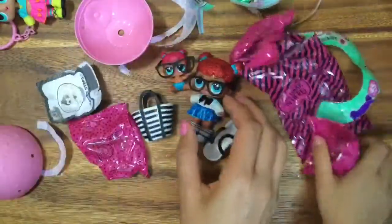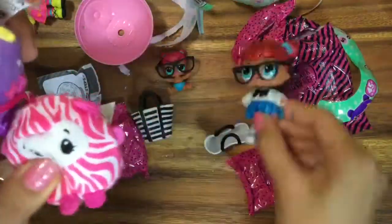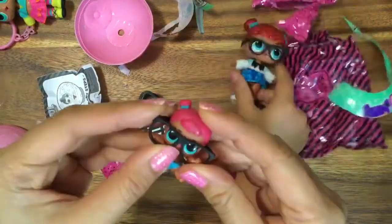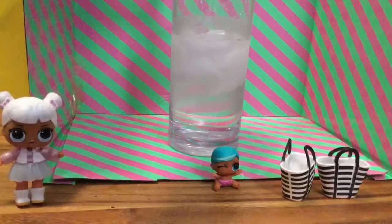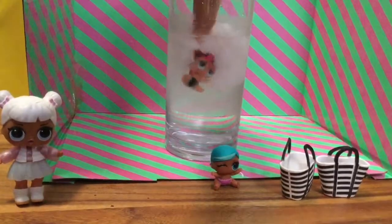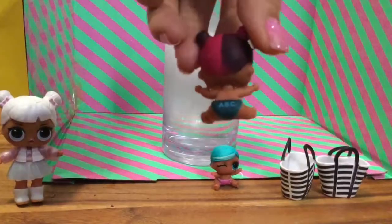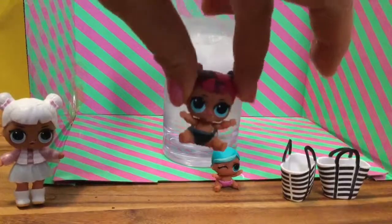Smells so yummy. Ooh, look at that. I like the size of the baby. Now we have to see how they change color, so let's get our water and check them out. Time for a little swim. Little Teacher's Pet is going to go inside this ice cold water. Do you see her hair is changing color? It's like alternating colors. And there's something on her diaper. It says A-B-C. Won't you sing along with me?